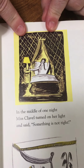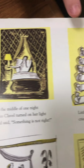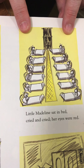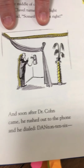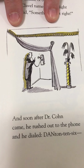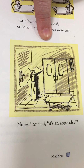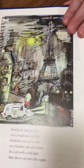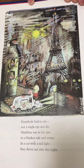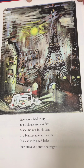In the middle of one night, Miss Clavel turned on her light and said, "Something is not right." Little Madeline sat in bed, cried and cried. Her eyes were red. And soon after Dr. Cone came, he rushed out to the phone and he called, "Danton, 10-6, nurse," he said. "It's an appendix." Uh-oh, Madeline is sick. She needs to go to the hospital. Everybody had to cry. Not a single eye was dry. Madeline was in his arms, in a blanket, safe and warm.